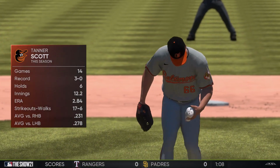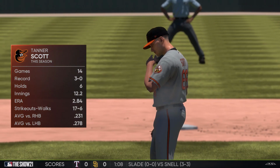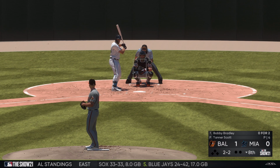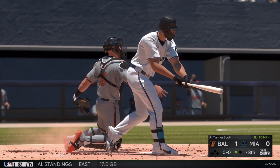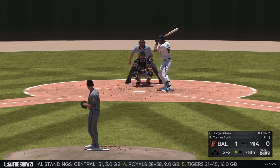Here comes Tanner Scott, 2.84 ERA for him in his 14 appearances this year. He's 3-0. He's yet to blow anything open, and he's going to look to take down the 7, 8, and 9 hitters here in the 8th. Here's Bobby Bradley. He goes down swinging on the slider that was pretty much right down the middle. He just couldn't connect with it.